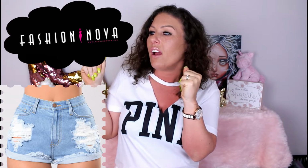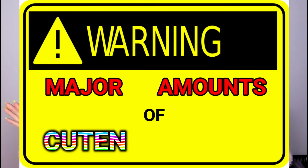Now this second item that I found in clearance, oh my goodness, guys, I can't even express to you how freaking adorable this is. Picture a pair of distressed sort of shorts that you would find on like Fashion Nova, okay? And those are pretty badass, right? Well, take it up like 150 notches. That's what I found at Marshall's today. And they were on clearance. Oh yes. Are you ready to see them? Be prepared. This is a total warning, okay? You may need to sit down because these are adorable.